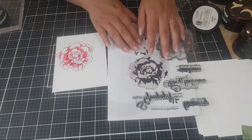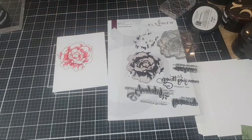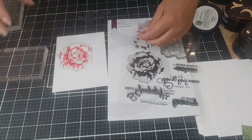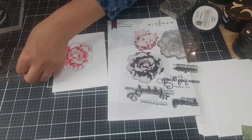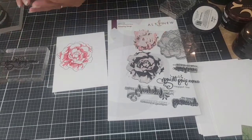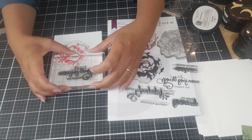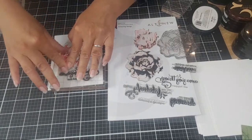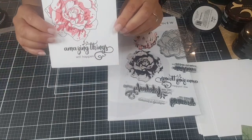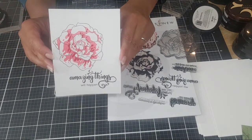Now I wanted to show you one of these sentiments at least because they are fabulous. I'm just going to grab one of them and my block again. I'm actually cleaning my stamps off as I go, which is unlike me. I think we might have two cards nearly done. And you could definitely use leaves from other stamp sets if you wanted to. So this one says amazing things will happen, but I wanted to show you the font on this one because it's awesome. There we go. And you can see just how great that font is with that flower too. It is so very cute.